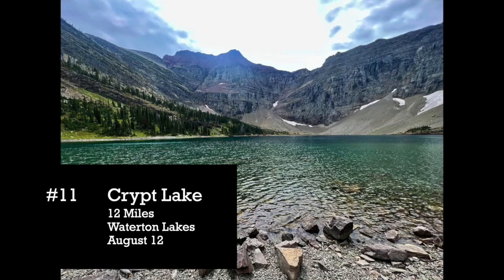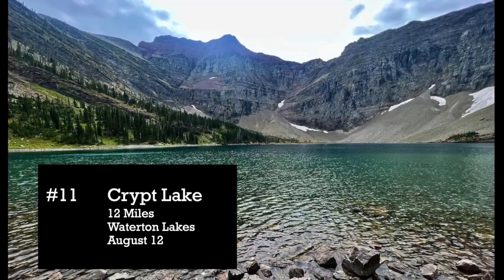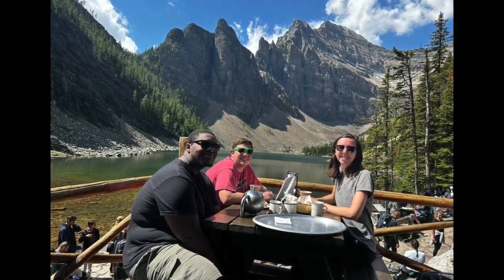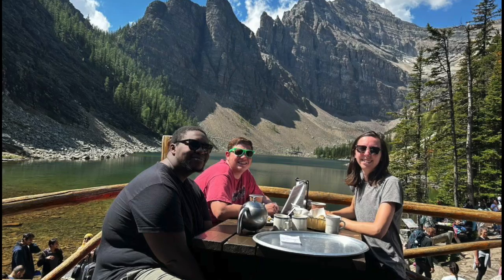Number 11, Crypt Lake. 12-mile round trip located in Waterton, completed on August 12th. This one's in Waterton, but I'm counting it because it's one international peace park. This is the only hike that I did in Waterton, but a shout out to the hike that I did in Banff, which was the Lake Agnes Tea House hike, which was absolutely fantastic, but since it is in Banff, I cannot reasonably include it on a list of hikes in Glacier.